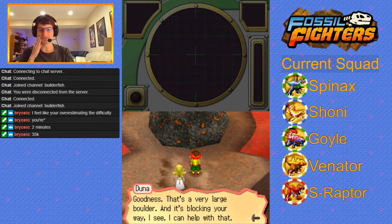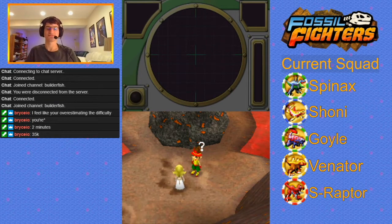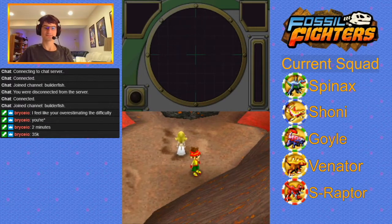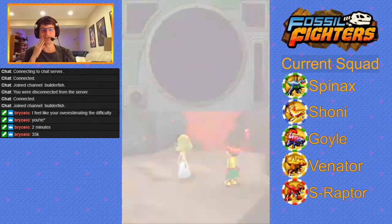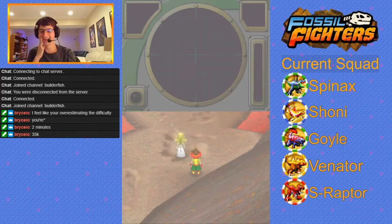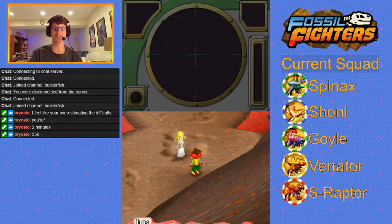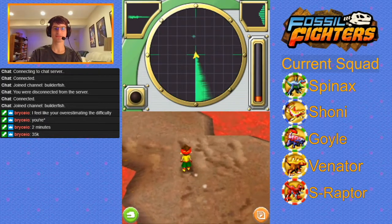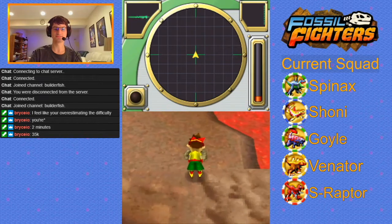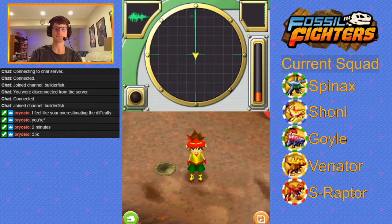That's a very large boulder. It's blocking your way, I see. It's not just a boulder, it's a rock. I can help with that. Stand back. What do you think she's gonna do? For her neutral special, she wields a gun. Oh my god, that's amazing. Okay, you may now proceed. Goodbye. So she shows up, shoots a rock, and then walks away. As people tend to do.